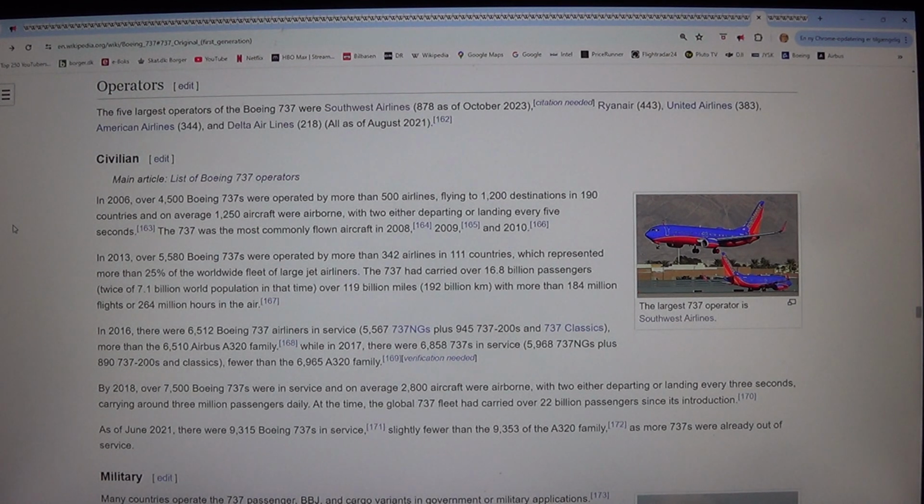Civilian, edit. Main article: List of Boeing 737 operators. In 2006, over 4,500 Boeing 737s were operated by more than 500 airlines, flying to 1,200 destinations in 190 countries, and on average 1,250 aircraft were airborne, with 2 either departing or landing every 5 seconds. The 737 was the most commonly flown aircraft in 2008, 2009, and 2010.